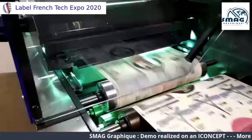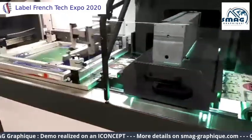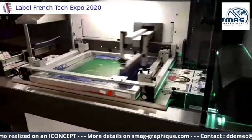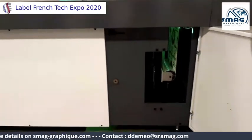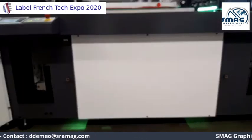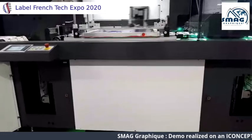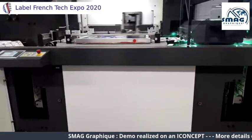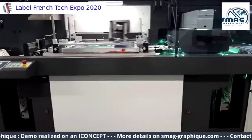As on the hot stamping unit and on the other modules, we have a compensation trolley in order to change the web movement to a step-by-step web movement. It's important also to understand that, as I mentioned to you, each unit is independent, but is also independent in terms of registration. So each unit has its own registration process.